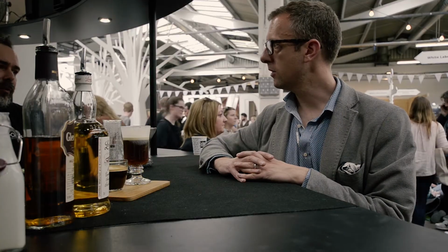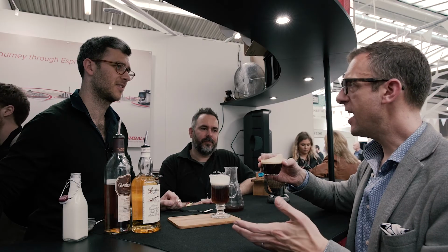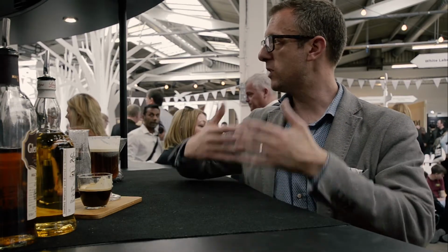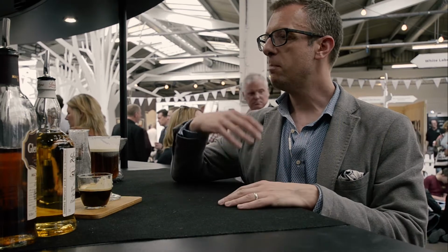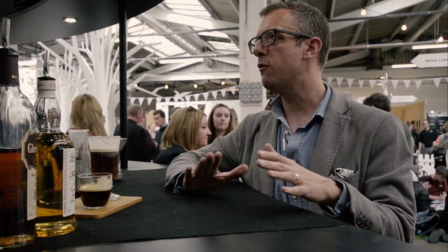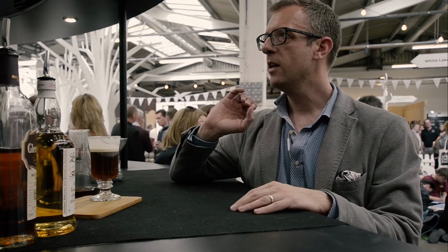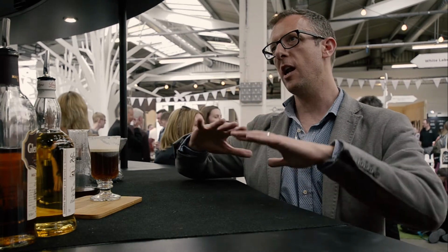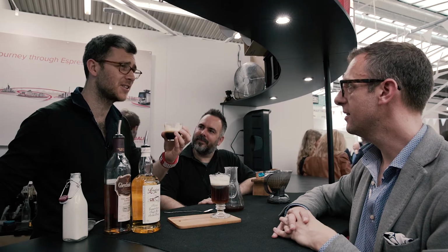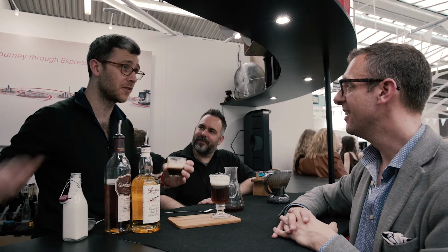On to the espresso version. That's great. The espresso just gives it body, so you've definitely got coffee in there, but the whiskey is not shy either, and they seem to be on a pretty level playing field. Yeah. The cream just gives it a really lovely blanket and pulls them together. That's a serious Irish coffee right there.